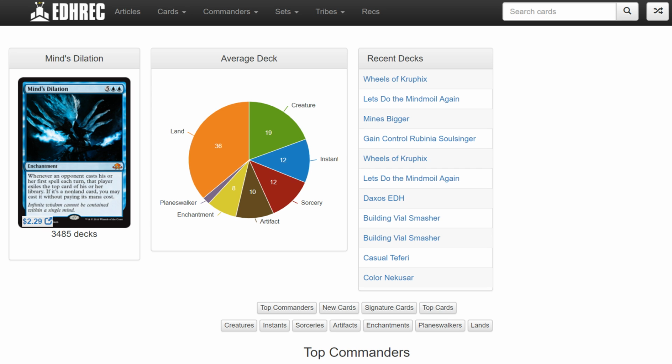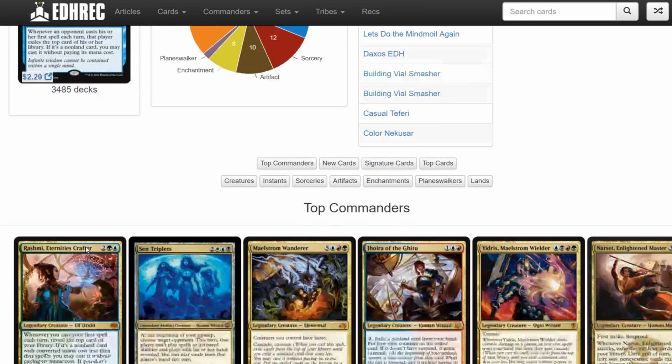There are so many people, cough, cough, Zach. He didn't react. Zach's in the background here. That love to use other people's cards to kill them. So Zach has an unhealthy obsession with Ashiok, because Ashiok kills your opponent by using their cards against them. There are a lot of those players, they love that card. So Mind's Dilation, I guarantee that's one of the reasons why it has such a popular following in Commander.